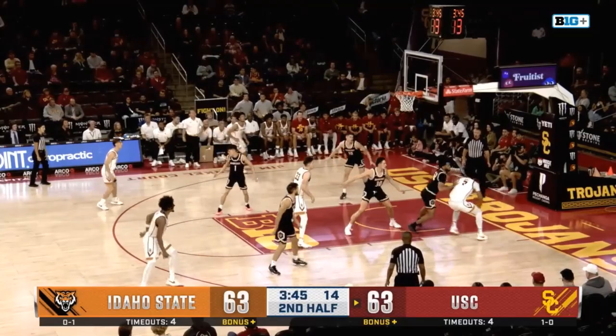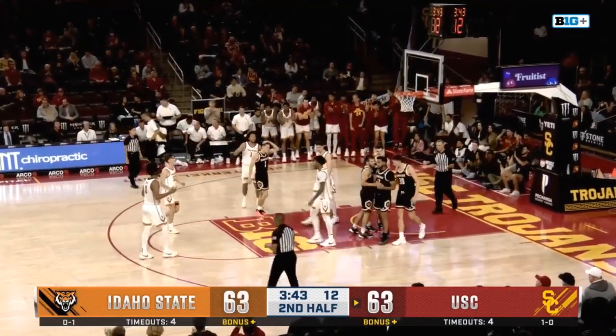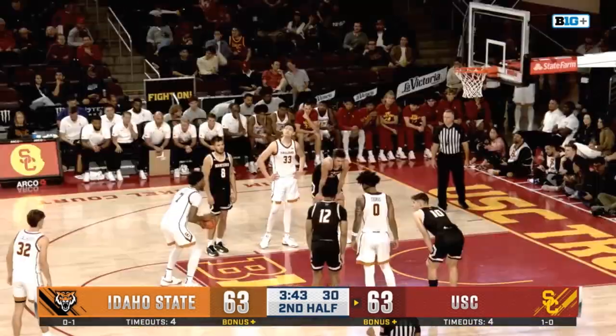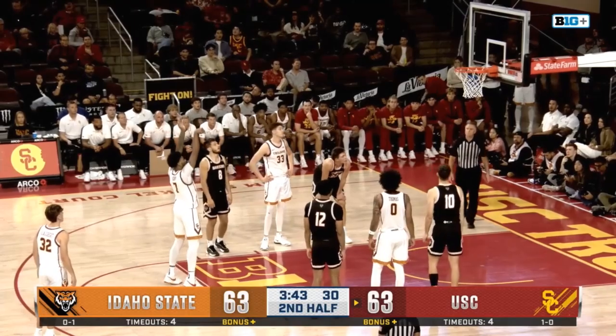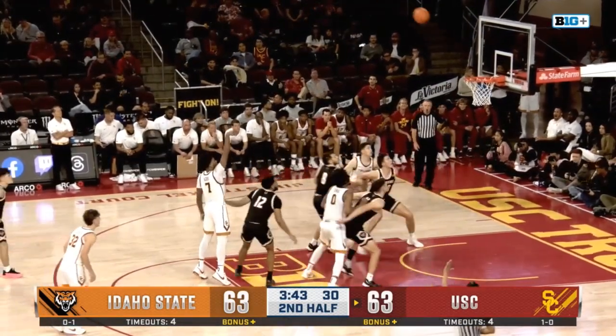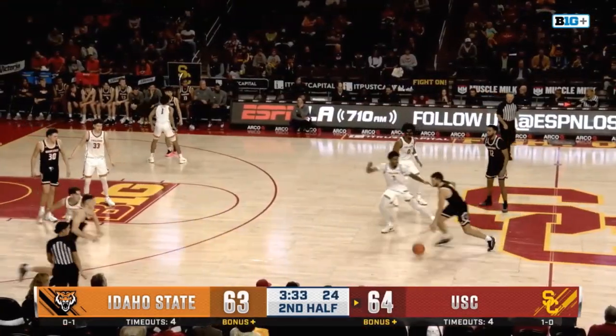Abo works the baseline and is fouled by Griffin. Just his second. It has been a lot more to give USC the lead. And he does just that. 64-63, down just 1.